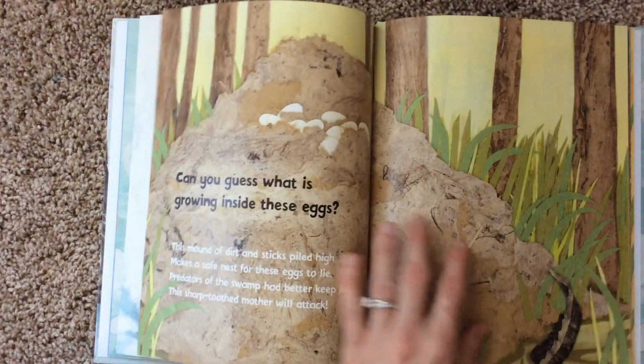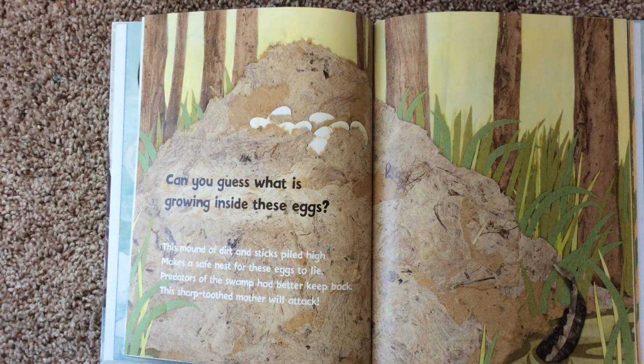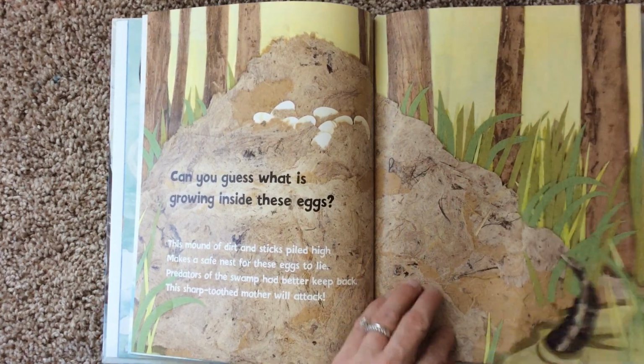All right, a new animal. Can you guess what's growing inside these eggs? This mound of dirt and sticks piled high make a safe nest for these eggs to lie. Predators of the swamp had better keep back. This sharp-toothed mother will attack. Lives in a swamp, and it's got a sharp-toothed mother. Make your guess.